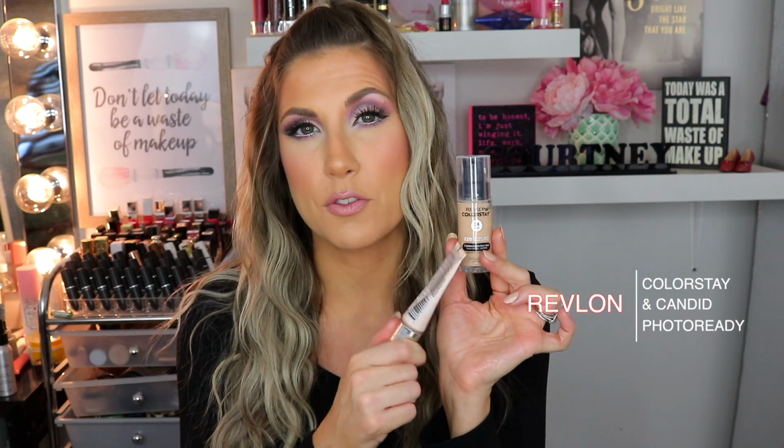I also have 2 Revlon foundations that I've been really liking. One is the Color Stay. I wear the shade 220. This is for combination skin. They also make one for dry, so I use the combo skin. Really great coverage. Can be a little bit drying. Sometimes I like to mix in another foundation with this, but I really like it, and it's very, very long wearing.